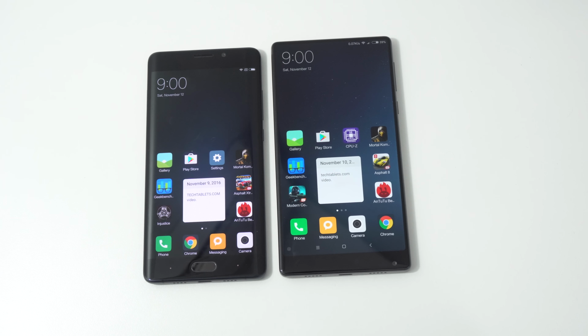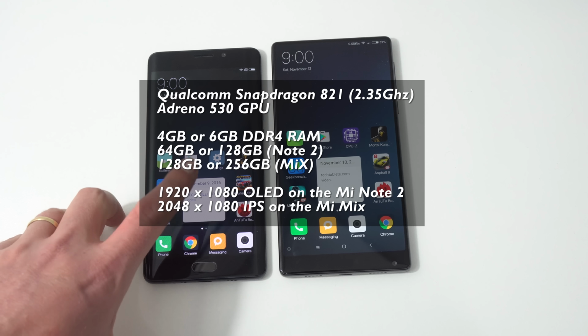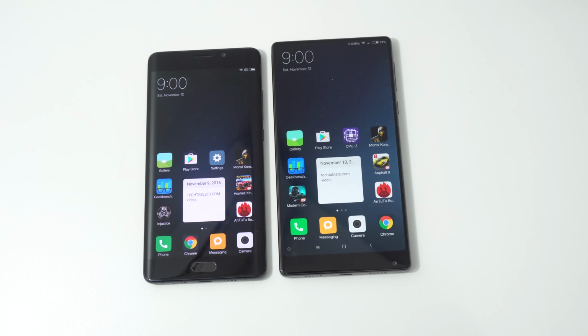So the specs of them, they're the same. Snapdragon 821, 2.3 gigahertz maximum turbo, and they both have 4 gigabyte or 6 gigabyte options. And both of these ones I have here, they have 4 gigabytes. So this one has 64 gigabytes of internal storage. This one 128 gigabytes is the minimum. And both of them of course do not have micro SD card support, which is a real shame, but that's the way Xiaomi wants to go with their flagships.